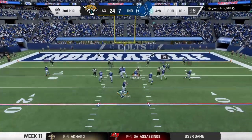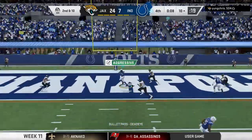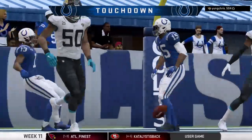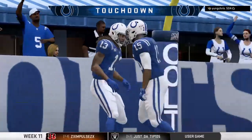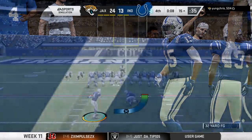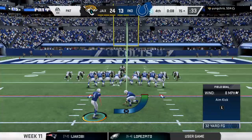Out of the gun, Luck. And that is caught. Touchdown, Indianapolis. Paris Campbell with touchdown number 8 on the year. And the Colts are able to draw a bit closer.